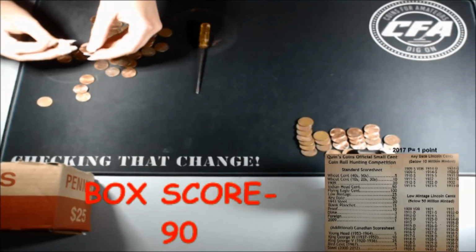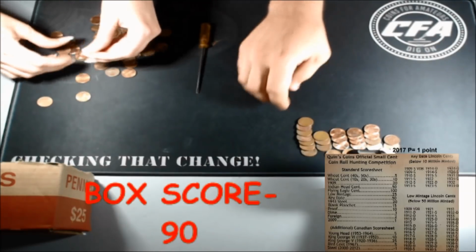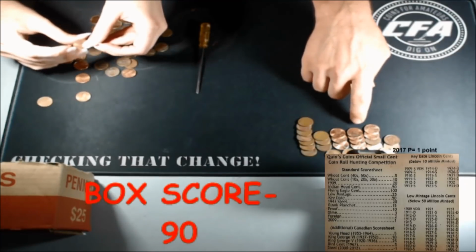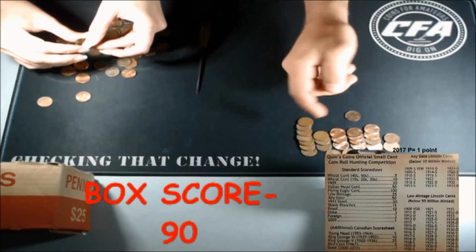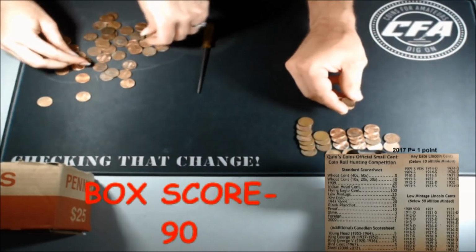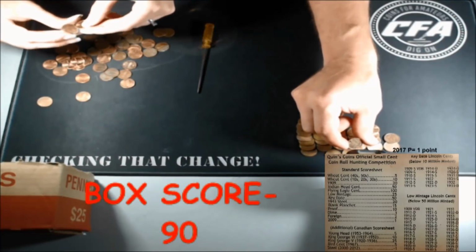A 1910, a 1920. We've got 3 2017 Ps. We've got a total of 2, 4, 6, 8, 10, 12 wheats. We had 8 2009s, 3 Canadians, and this one I think is one of the coolest finds other than the 1910. This young head with the hole is very, very cool. The toning on it, like I said, is really neat, and it's a 1957. So very, very cool coin.